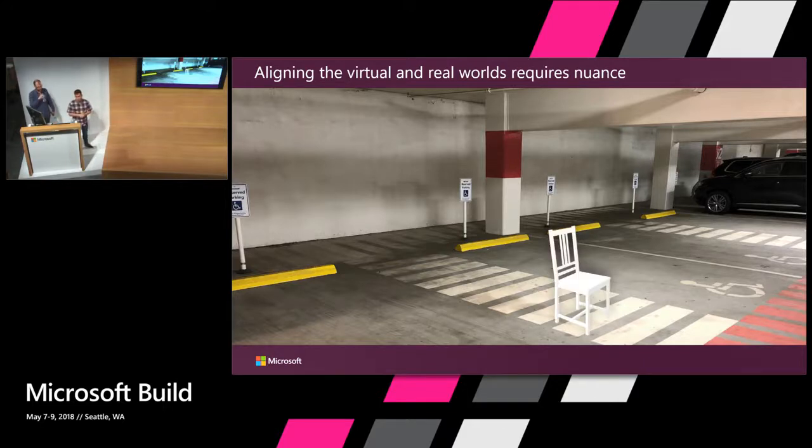The way that this works is that developers can specify anchor points, which are 3D positions in space that things should be tracked around. So to take this example of a chair here, let's say that we place this chair and we decide that there's an anchor point that we're going to place near this chair, near this parking lot sign right here. And so as you're moving around the space, this chair is always going to be tracked relative to some anchor point that's been specified.